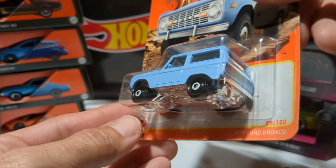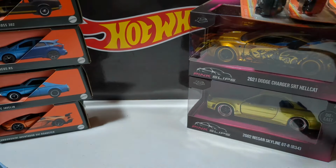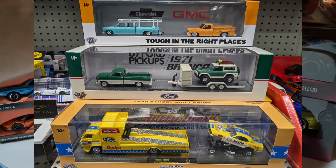And then we have this classic 1970 Ford Bronco, which reminds me, I have another short coming out soon for some of the M2 haulers that I saw this morning.